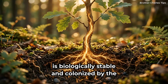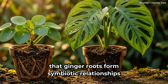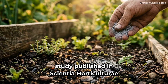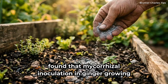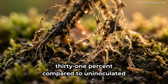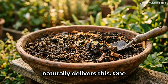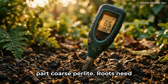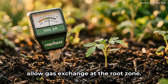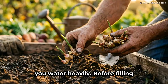Aged compost is biologically stable and colonized by the mycorrhizal fungi and beneficial bacteria that ginger roots form symbiotic relationships with. A 2019 study published in Scientia Horticulturae found that mycorrhizal inoculation in ginger growing medium increased rhizome yield by 31% compared to uninoculated controls. Aged compost naturally delivers this. 1 part coarse perlite. Roots need oxygen as much as they need water. Perlite creates macropores in the mix that allow gas exchange at the root zone. It also ensures drainage stays fast even when you water heavily.